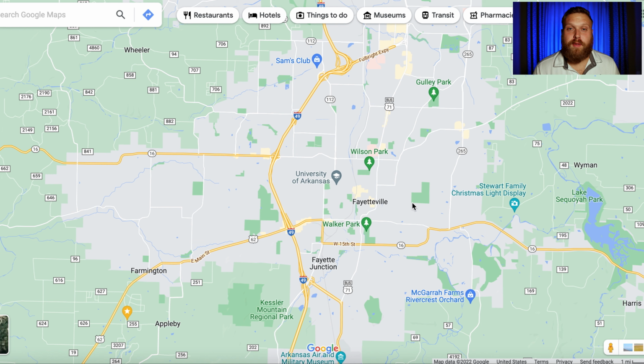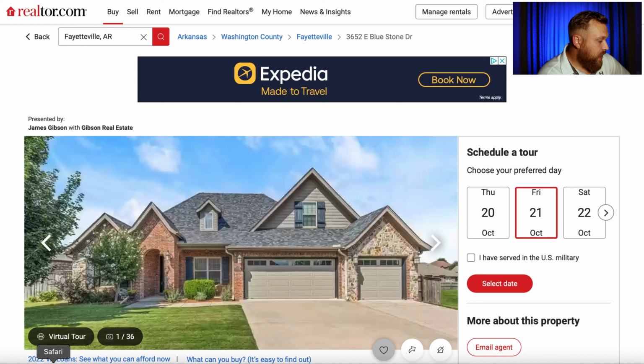Now, I do want to preface this by saying that we're not trying to sell you any of these houses in any way. Some of these houses are already sold. It's just so you can get an idea of what that kind of money can get you in this area, and the different types of housing that are available here. So we're going to jump over to this other tab that I have opened up, and go over a couple of these houses.